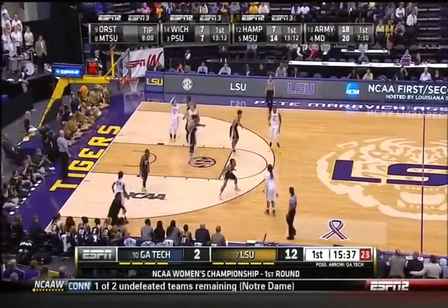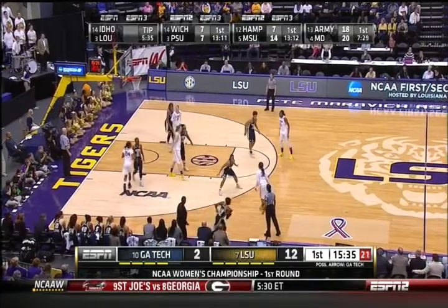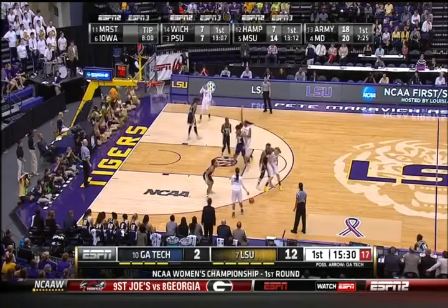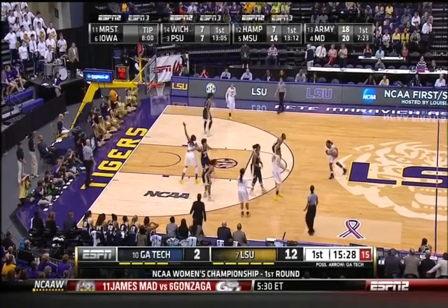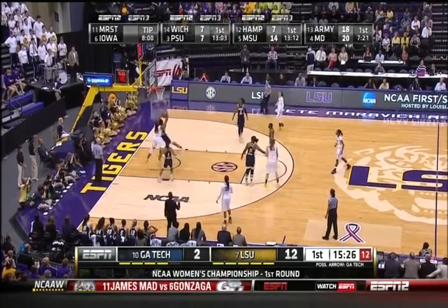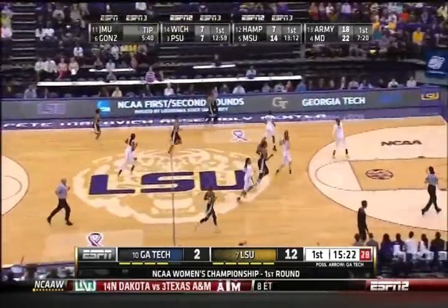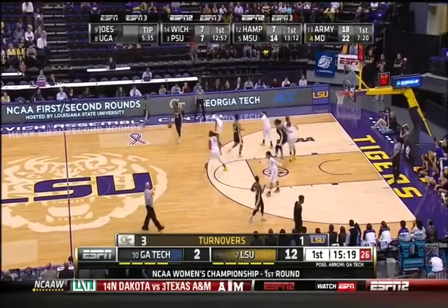LSU slows it down a little bit for this offensive set. Well, they came out hard and fast, but they don't want to play that style for 40 minutes. They're not used to that. So running half-court offense is smart for LSU right now. Bold pass into McKinney, picked by Whiteside.